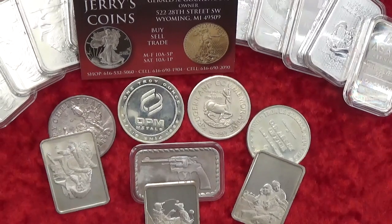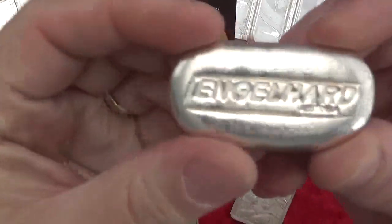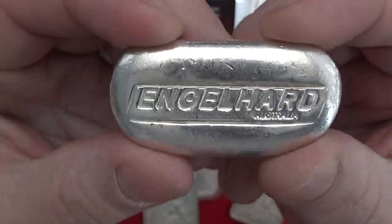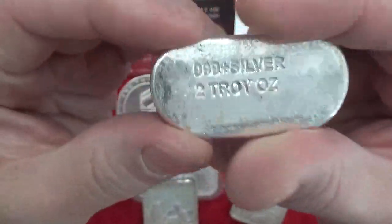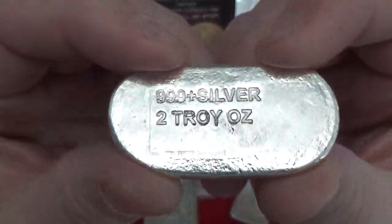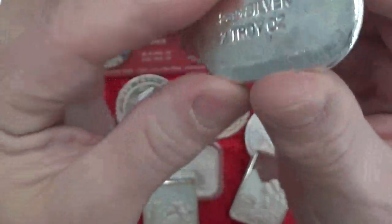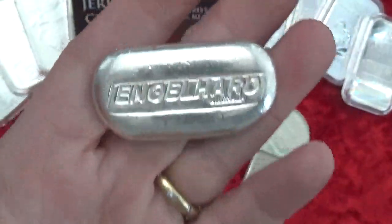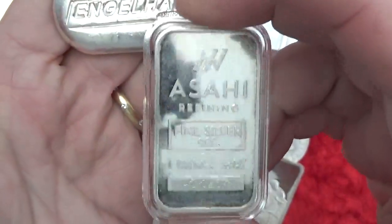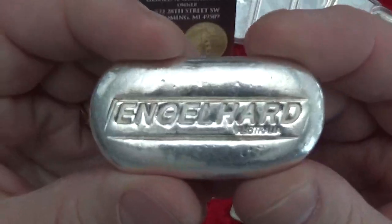The last thing I got at 35 bucks an ounce. Also a 2-ounce bar, and it's an Engelhard Australia poured bar. Now, I'm not an Engelhard stacker, but if I run across a poured item like this at the junk bin price, of course I'm going to grab it. And this is the kind of thing that I would like to get. I don't really collect the Engelhards that are the regular plain old stamped commercial bars.